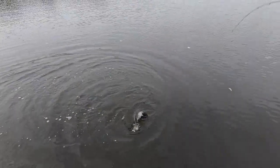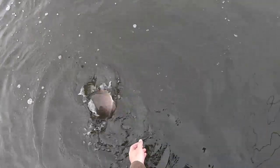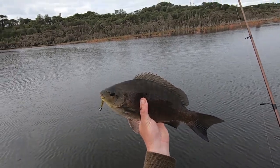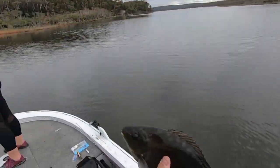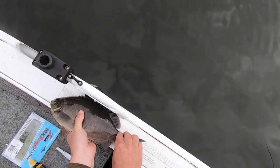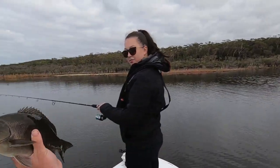One of those striped fish. Sorry, mate. Sorry, mate. There he is. Ludrick. He's a good eating. Have you eaten him before? Yeah, really good eating. What would he be? 35, 36. 35. Bang.